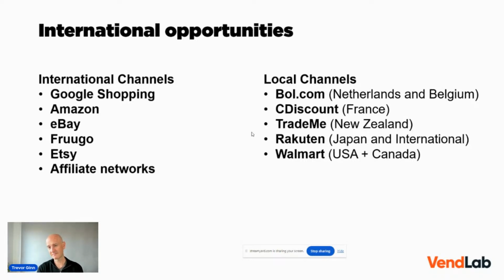Rakuten is big in Japan. I think they're as big as Amazon in Japan, and they've also got several sites around the world. I think they've got one in Germany and one in France. Walmart is catching up with Amazon, slowly, but certainly getting bigger in the US and Canada.